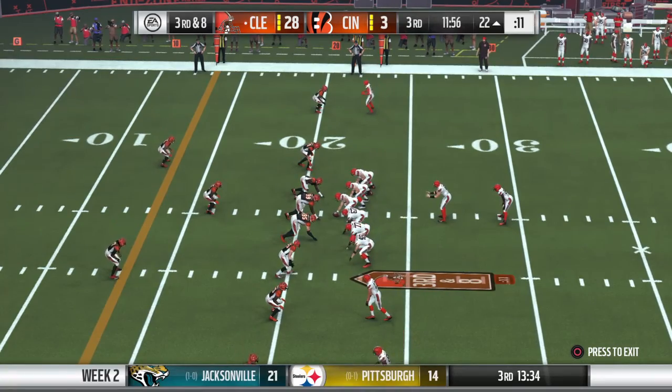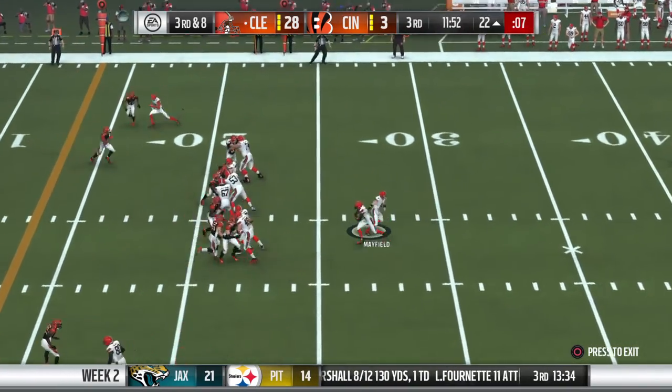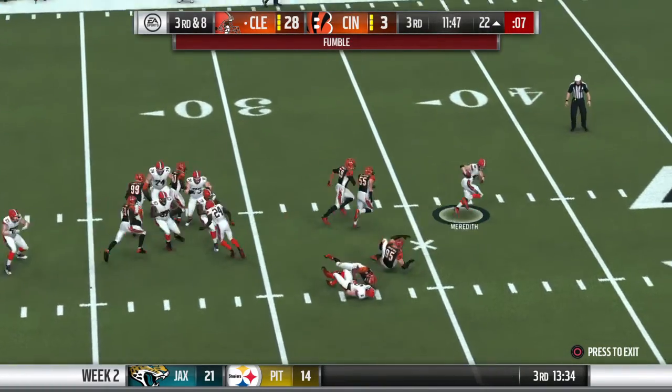A nickelback added defensively as they look to stop this 3rd and 8. Off the play fake, he'll look to throw. Nowhere to go here. He lost the football.